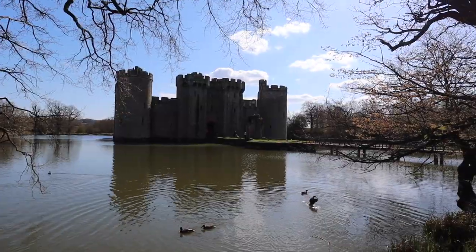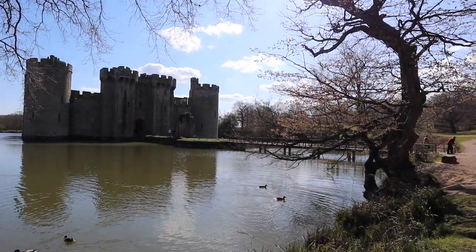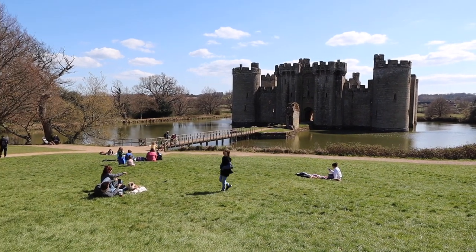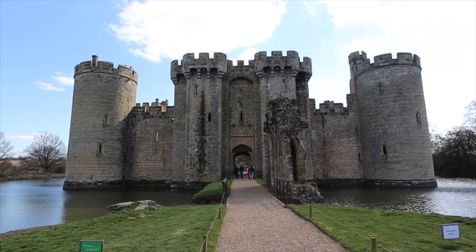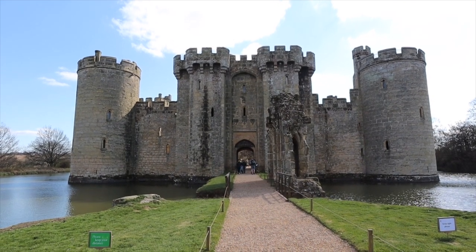Absolutely not to be missed when you're in this area is Bodiam Castle, and that is exactly where we are now. You can see it behind us. And Sarah has some Bodiam Castle facts. I sure do. Of course. This castle was built in 1385, and I think it's probably one of the most beautiful and most photographed castles in England because of this absolutely classic, iconic style with the turrets and the beautiful moat you can see behind us.